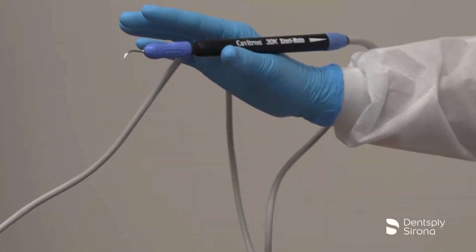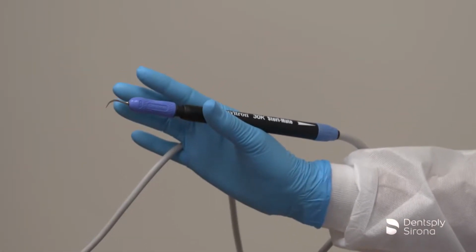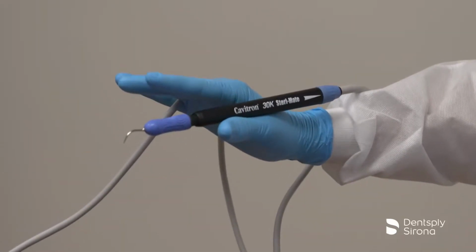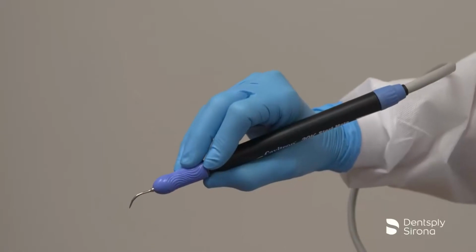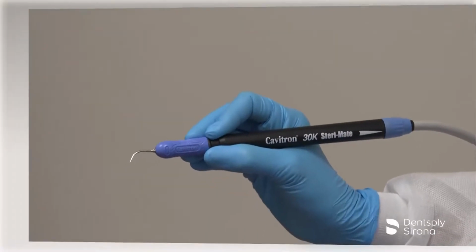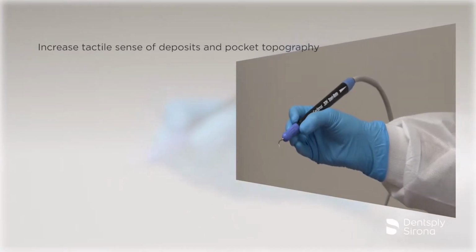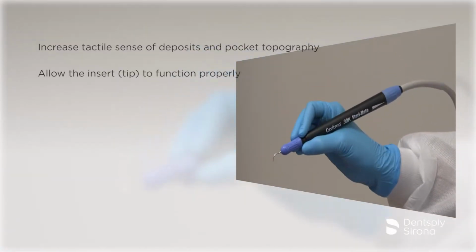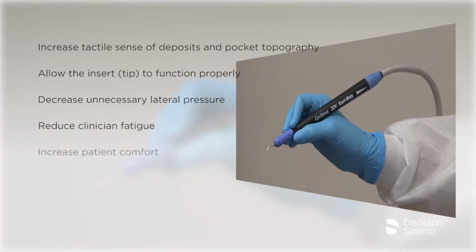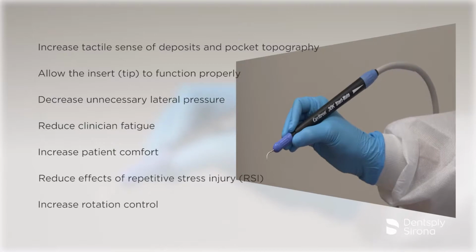The proper grasp is a very important component of successful ultrasonic instrumentation. Each clinician has a different size hand, and balancing prior to establishing the grasp will allow the clinician to hold the handpiece more comfortably to achieve proper technique. A light grasp should be utilized, similar to the grasp used with the periodontal probe or explorer. Ensuring a proper grasp will increase tactile sense of deposits and pocket topography, allow the insert to function properly, decrease unnecessary lateral pressure, reduce clinician fatigue, increase patient comfort, reduce effects of repetitive stress injury, and increase rotation control.